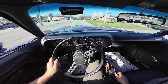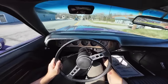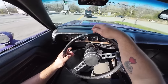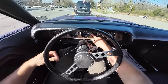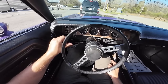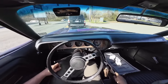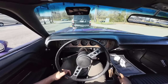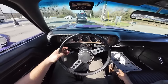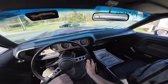A lot of rubbish in the back. It's stiff in the back too. I'd say the suspension needs a little bit of help back there. I don't understand these turn signals here. Sometimes they work, sometimes they don't. Got to hit it in that sweet spot.